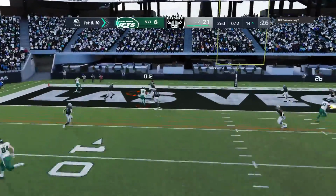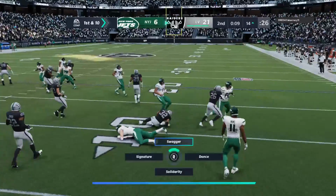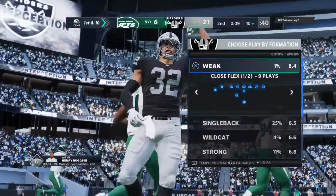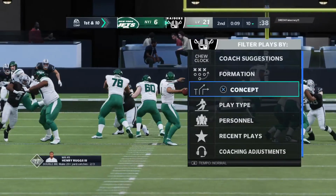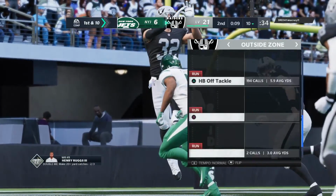Back to throw here. And his pass is intercepted for the 4th time today. Read it well, and it's picked. And his guys have got it back at the closing stages of the first half. The Raiders take over 1st and 10 at their own 10-yard line.